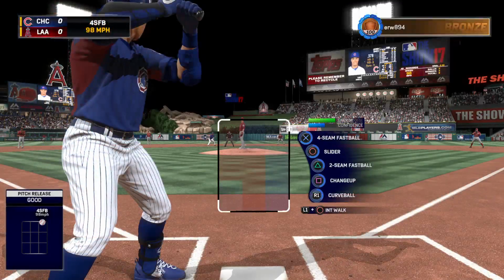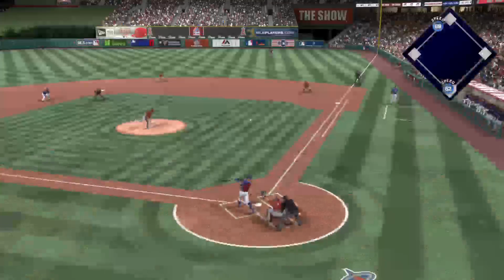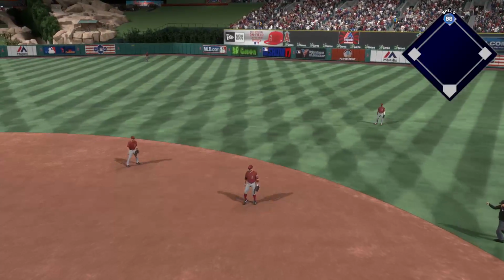That's in there on the outer half. 1-2 now. For Villar, he picks up his second bag here in the early going. High pop-up. Votto coasts under it. 1 down.